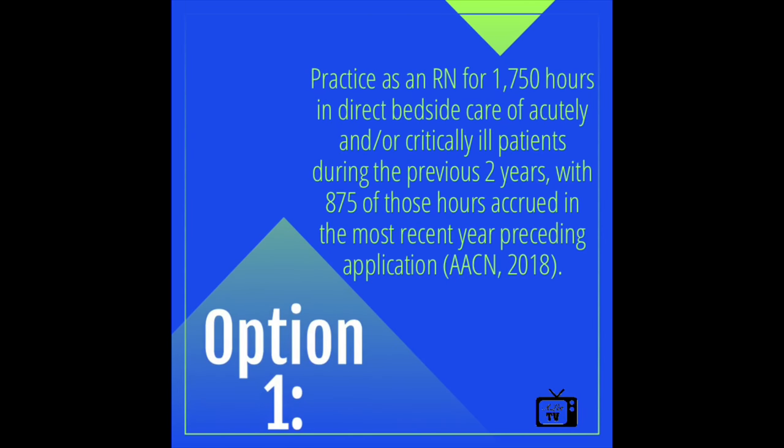When you're trying to take this exam, you have to be eligible. You can't just say, oh, I'm gonna take CCRN today, let's go. No. So you have two options here: the two-year option or the five-year option. Option one, the two-year option, is where you have worked around 2 years and accrued 1,750 hours as a nurse working with critically ill or acutely ill patients. Out of those 1,750 hours, 875 of them have to be right before you do this application. So, recent experience as a critical care nurse basically.